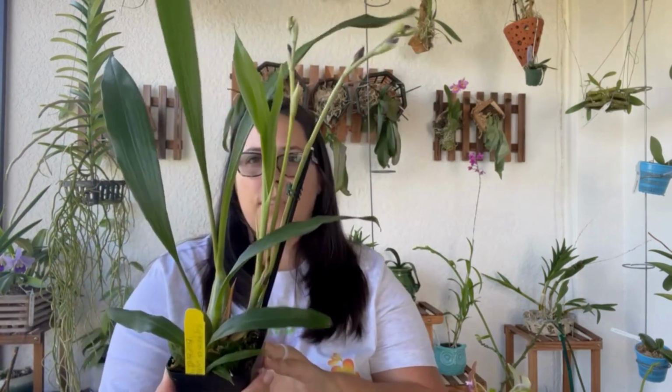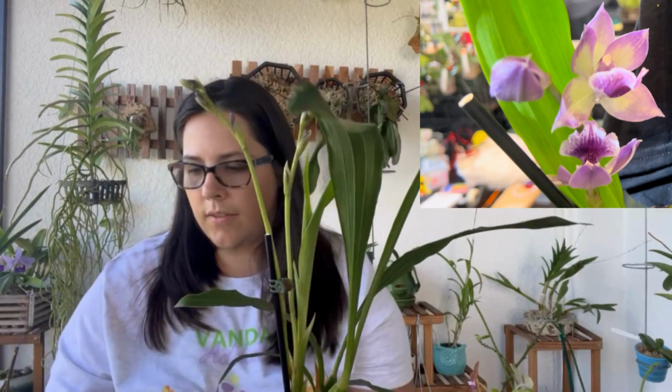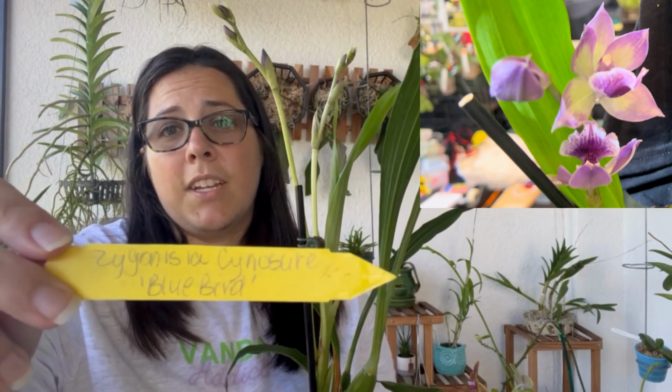So I didn't get tons of stuff. This is the first one I got. I'll put a picture of the flower. But I really like the zygos now. And this is a pretty, well, orchid flowers aren't blue, but it's as blue as the orchid flowers get. It's a very pretty flower. So there's the name. The other thing is I had to get it because the name has Bluebird in it.